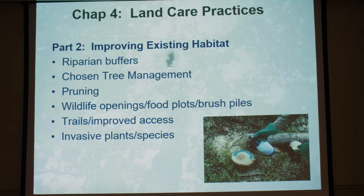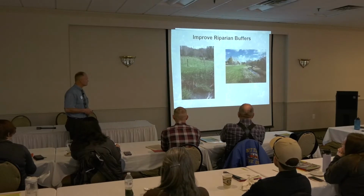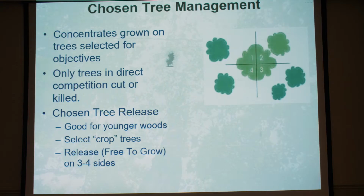Cost share assistance. All right, Chapter 4 moves into the actual land care practices, the how-to, everything from pruning to trails and invasive plants, riparian buffers, and applying herbicides. So the riparian buffers, obviously a key area to focus in on first if that's in play. The chosen tree management, we introduced this yesterday as well.